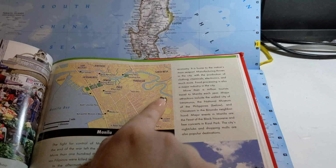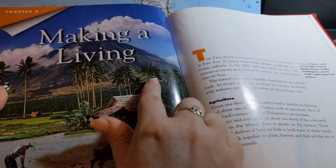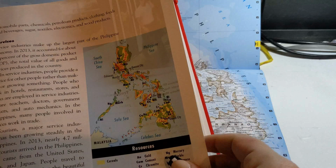A map of Manila, and this is the National Museum of the Philippines. Oh, that's a good picture too. The farmer down here with the big volcano in the background. Awesome. Their currency is the peso, the Philippine peso. There's a fisherman fishing. A resources map, with lots of cereals, cash crops, and tropical forests, and lots of minerals.